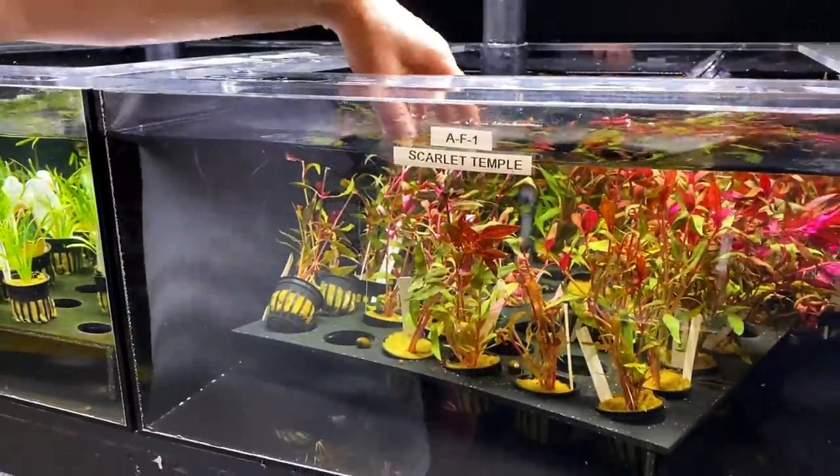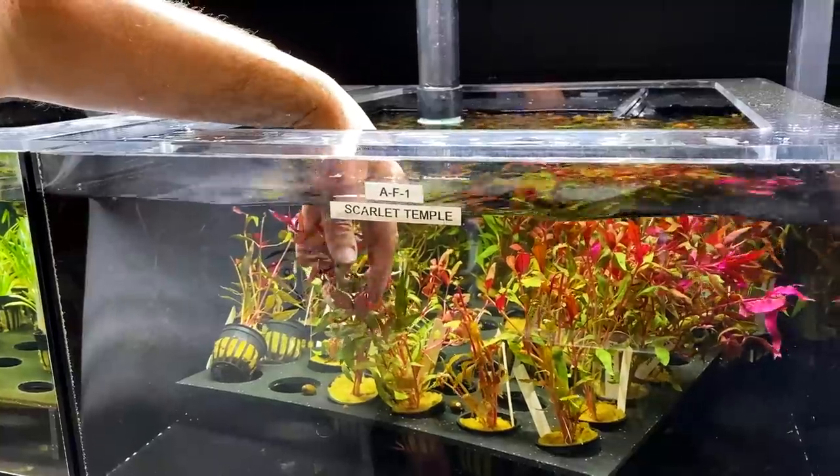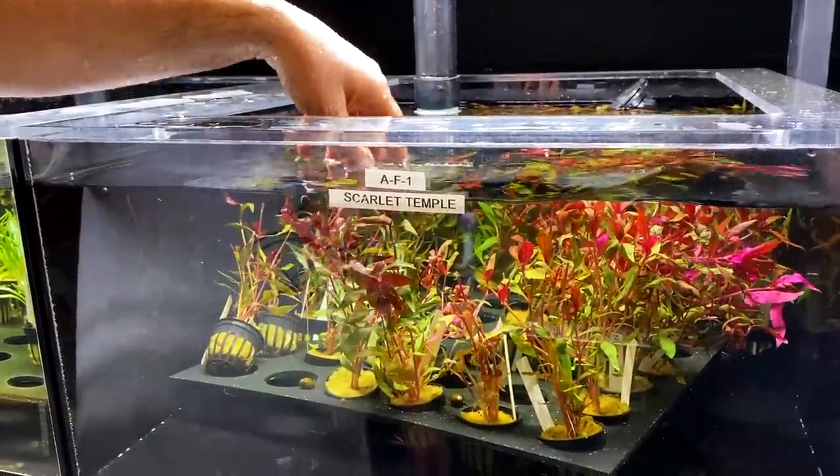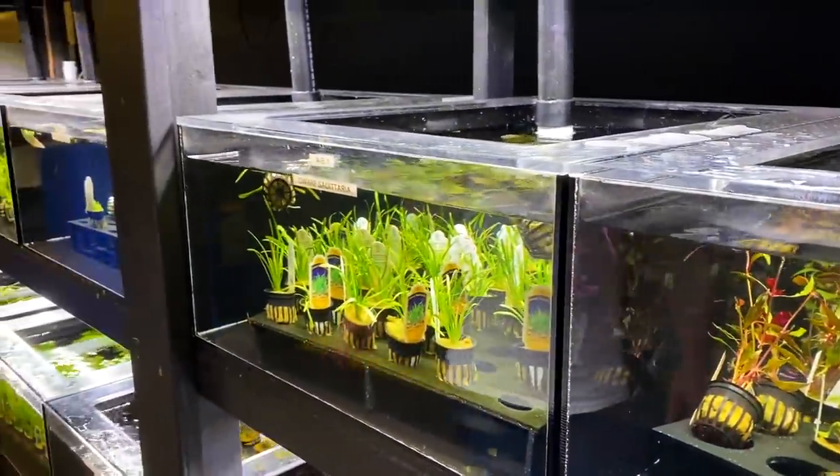So do these require CO2? I'm just asking. I would say probably yes. Like you can technically grow without it, but it really wants it. Okay. To get the nice reds and purples, a lot of iron, CO2, high light.